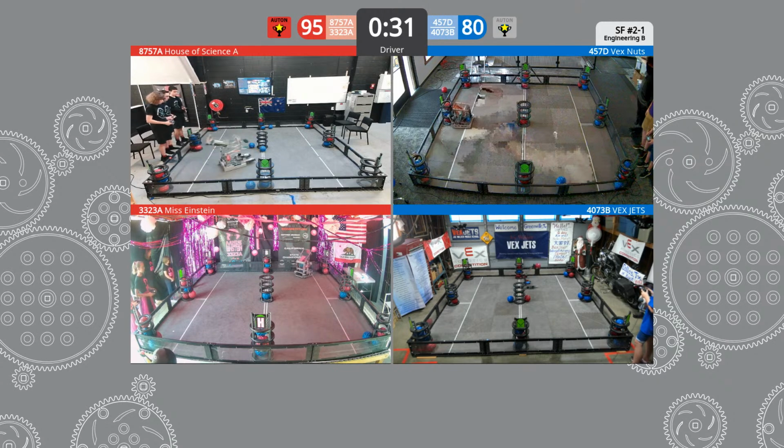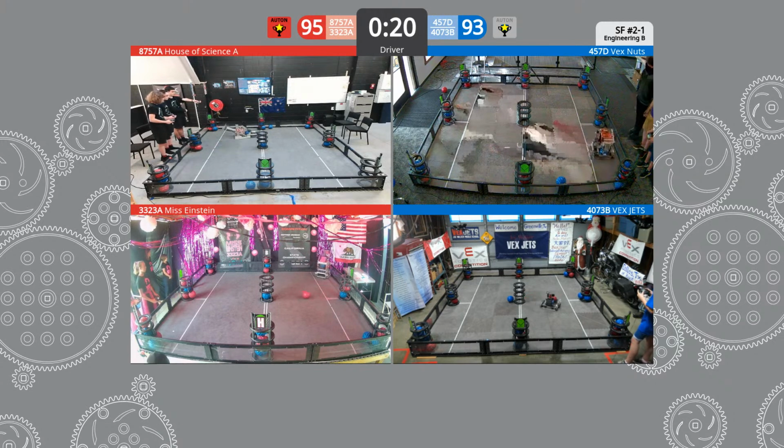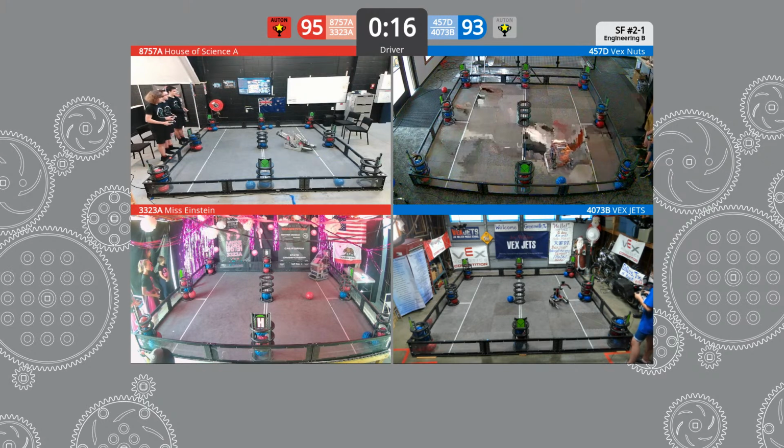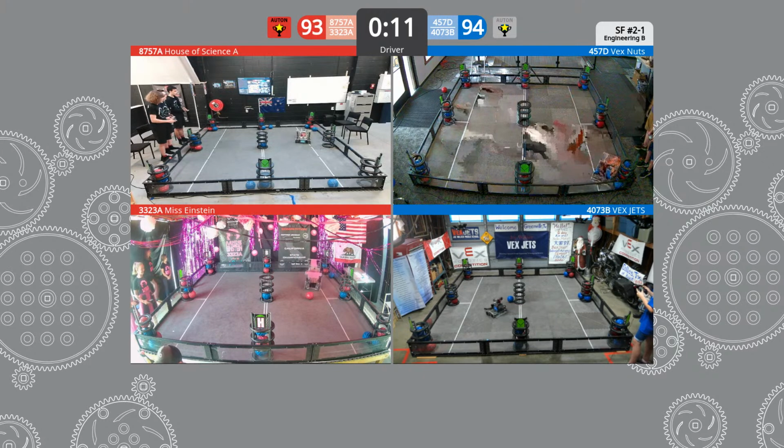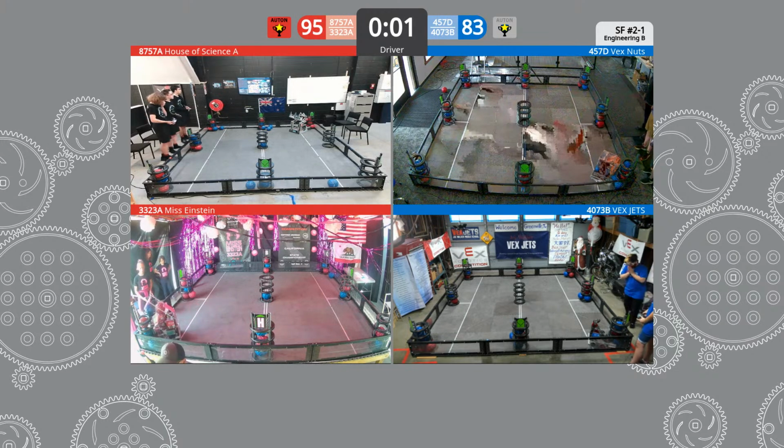On the Vex Nuts, they are placing a red ball up and into goal D. Great work there. Vex Jets unfortunately dropping a red ball off at Santa Claus's Village, unable to keep it in the field. We'll see if that is a present or a lump of coal for them soon. 15 seconds now left in the match as teams look to get their final placements of scores and touching their final goals, with 9, 8, 7, 6, 5, 4, 3, 2, 1.